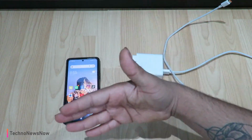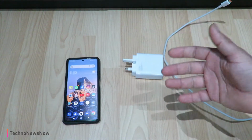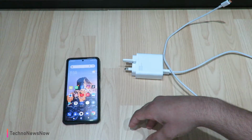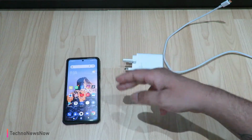So I'm going to go ahead and try to kill it completely. It's 11:55 now. We'll see how long it takes me to kill it completely. And yeah, we'll be right back and we're going to get straight to it. We're going to charge it up from 0 to 100% in a real life situation, and we're going to time it. So stay tuned.